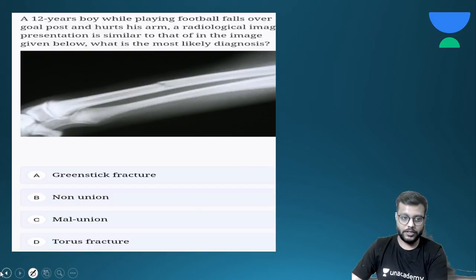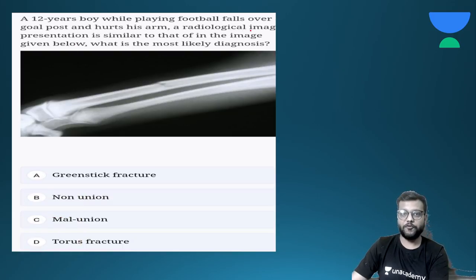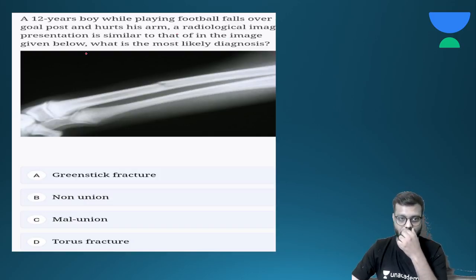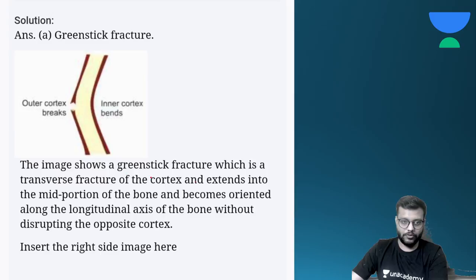First question, it is very easy. A 12-year boy while playing football falls over goalpost and hurts his arm. A radiological image presentation is similar to that in the image given below. What is the most likely diagnosis? Okay, I'm giving you 10 seconds. You have to guess the answer. You can write that on the chat box also. The answer will be green stick fracture. Very easy, only unicortical. Okay, both cortex are not broken, and child hai, children ki history de raha hai, and x-ray mein you can easily see.